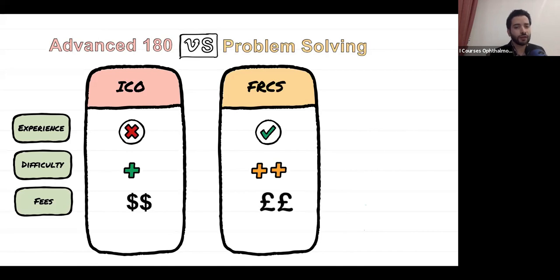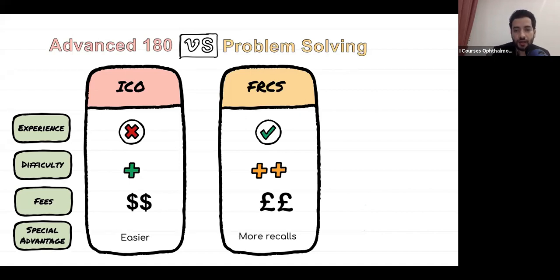The fees, well, I don't think that the fees will be an issue in comparing between both of the exams, the advanced 180 and the problem solving. Both of them have almost the same fees. The special advantage of the ICO, as I told you, is that it is easier. And the special advantage of the FRCS is that it has more recalls, meaning that there are some recall questions from the problem solving previous papers in the last 5 years, which sometimes can be repeated and can give you a clue about how the exam looks.